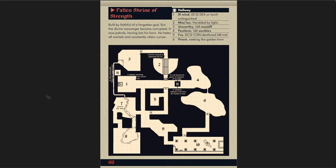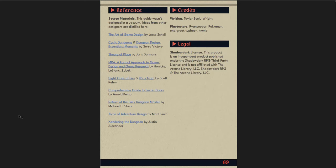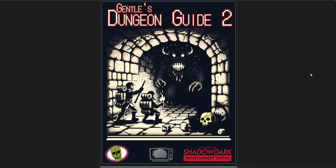At the very end, there's a sample dungeon, the Fallen Shrine of Strength, and reasons for everything that's done here, and then the end of the dungeon, with some reference material and credits and legal stuff at the back. So this is by Taylor Seely-Wright, but it does reference that cyclic dungeon generation and dungeon design elements by Cirsa Victory. So Cirsa's cyclic dungeon generation is really, really good here. It's made good use of here, and the advice from it is taken. But Taylor Seely-Wright, I've reviewed some of the other things that Taylor's done. Great work in the Shadowdark system. I highly recommend Taylor's work.